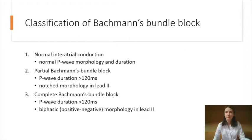The main conduction pathway between the right and left atrium is the Bachmann's bundle. In partial Bachmann's bundle block, as a result of delay of the depolarization of the left atrium relative to the right atrium, the P-wave duration is over 120 milliseconds and shows a characteristic notch in its morphology, visible in leads 2, 3, and AVF. Partial Bachmann's bundle block is often accompanied by left atrium enlargement. Actually, it has been considered that so-called P mitrale is better explained by the underlying interatrial conduction disorder seen in partial Bachmann's bundle block, rather than by the influence of increased distance for impulse transmission in left atrium enlargement.